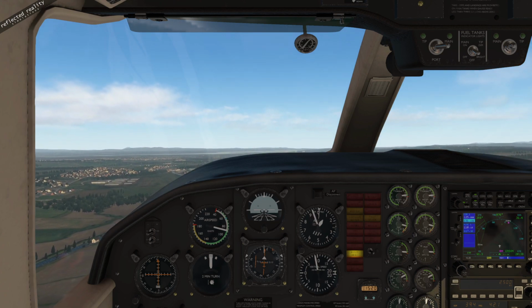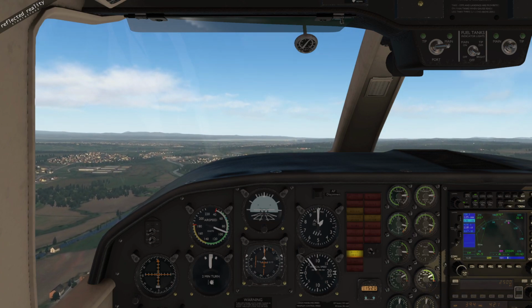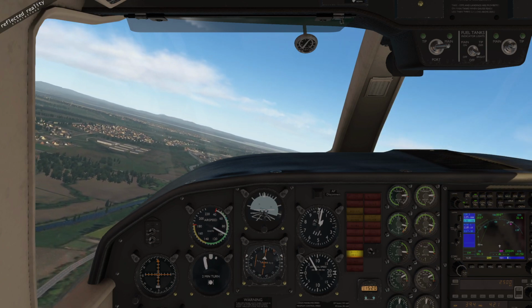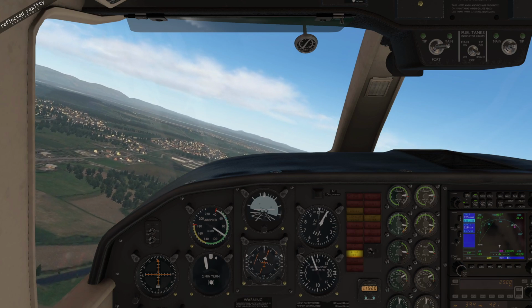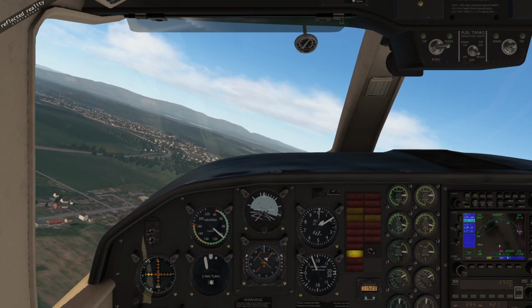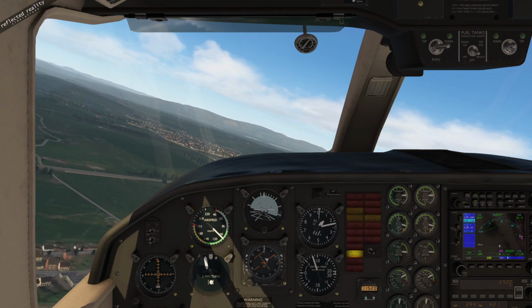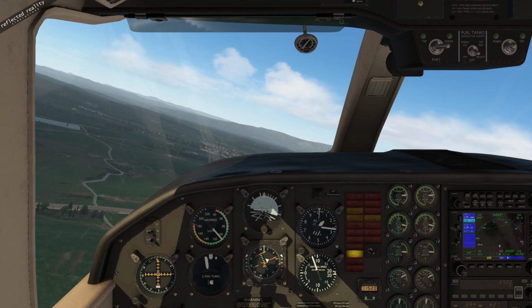So what I'll do is just ease the nose down a little bit, and we'll start our turn. It's really a really straightforward aircraft to operate, but in some respects it's quite challenging to fly. The nature of short takeoff and landing aircraft is just such that you've got to be careful with them. So I'm going up to 2,500 feet.